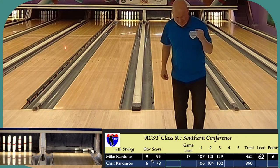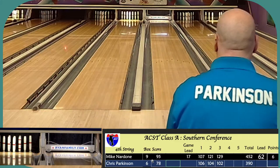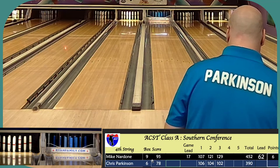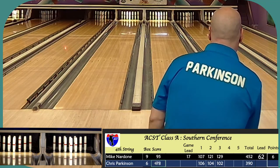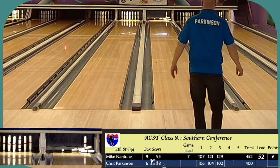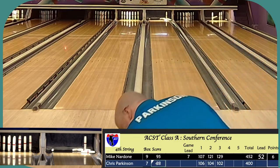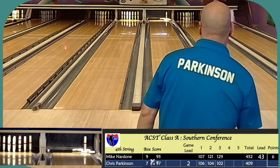And what a shot! Parkinson clears the middle triangle, uses the wall. The five pin bounced high off the wall into the seven pin on its way back to knocking down the eight. And the spare is good, 88 and a ball. Through seven. And how about nine more on top of that? 97 in the seven through seven complete.